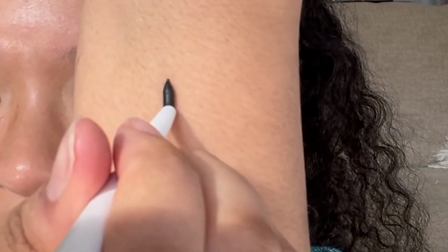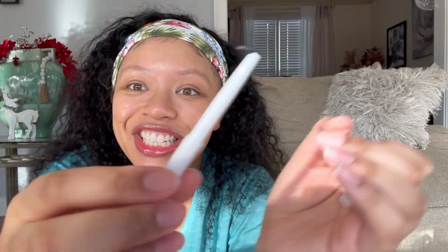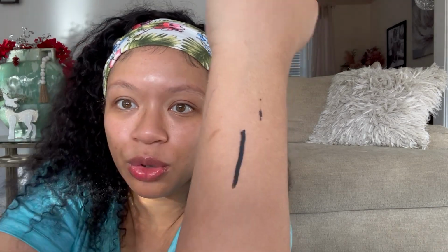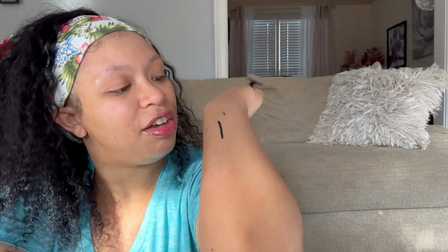The only thing is I don't really like eyeliners like this because how do you sharpen this? How do you sharpen this? Let's go ahead and give this a little swatch. Oh shit. Can you see? Bruh, that exact thing that I was telling you about, how do you sharpen that? You can't. Did I just ruin this eyeliner? All right, let's try this again. Ooh, that's a nice dark line. Only thing is it broke off immediately.